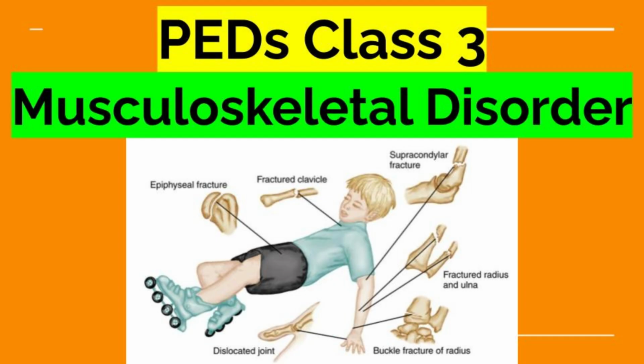Fascia is essentially the casing around a sausage, right? It's designed to hold all the meat, blood vessels, and nerves tightly packed together so the muscle can generate force efficiently. That is an excellent way to visualize it. Now, here is the biomechanical flaw. Fascia has almost zero elasticity. It does not stretch. Right.